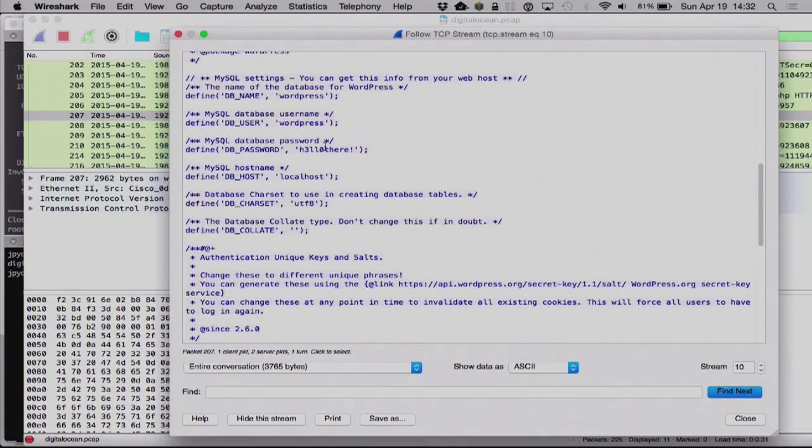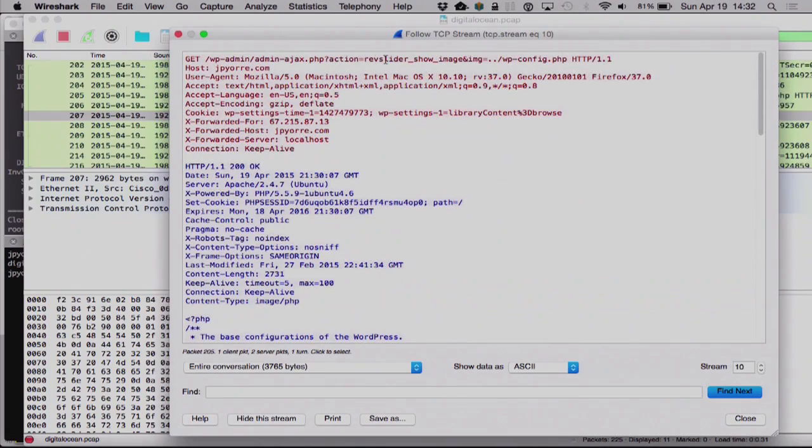So now I know, as a site owner who's running this service, hopefully, that someone got my file. I need to change my database username and password. I need to fix whatever may have let them do this. It doesn't say Rev Slider, although you can guess by the GET request up at the top. Hopefully, I would wipe out the entire website and start over.